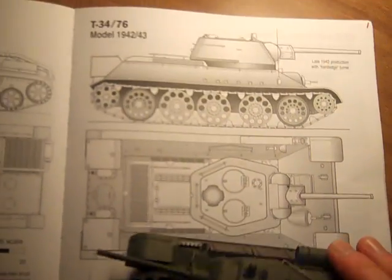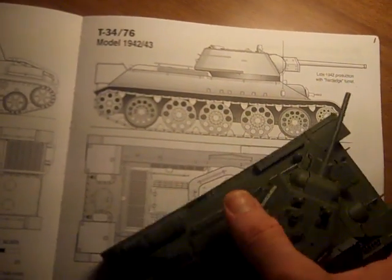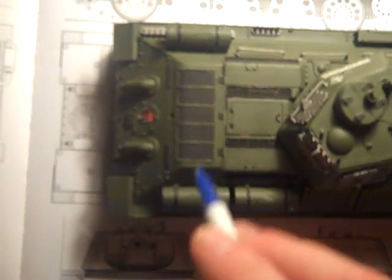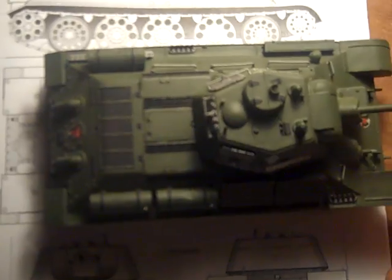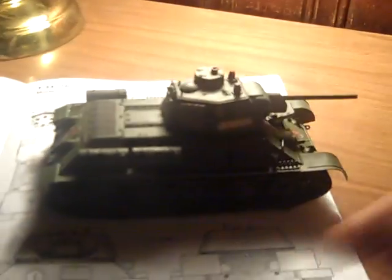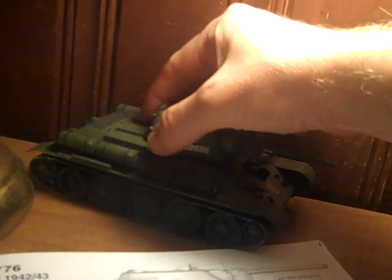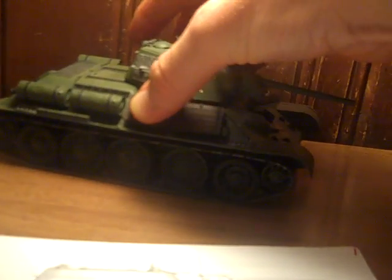Then we got the fuel cells. The drawings don't have any fuel cells, but the model does. It's a little funny. Oh well. That has been a production of the Epic T-34 tank.